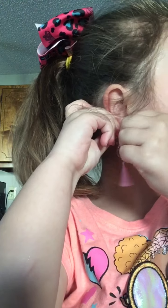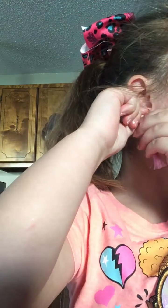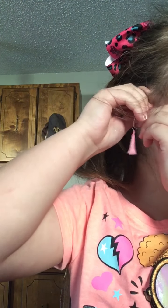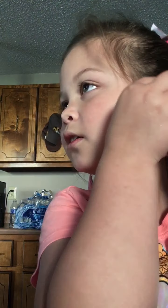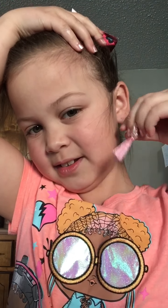Mom, I got my earrings in the hole just by pushing with one hand. Good job. You're getting a lot better at it, huh? No, because it wouldn't go through the hole with both my hands, so I had to do that. Oh. There. You're so silly, girl. It's because I can't see the hole. Because I had to do this with my other hand. Oh, yeah. Sorry. Get the hair out of the way so you can see it.